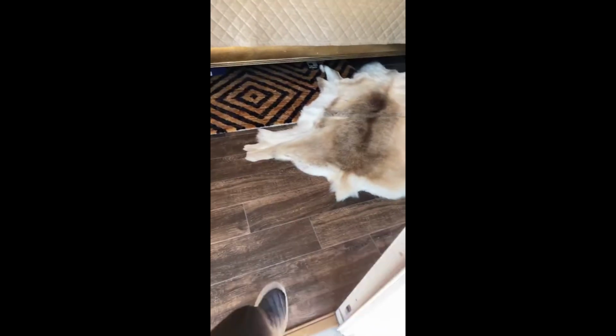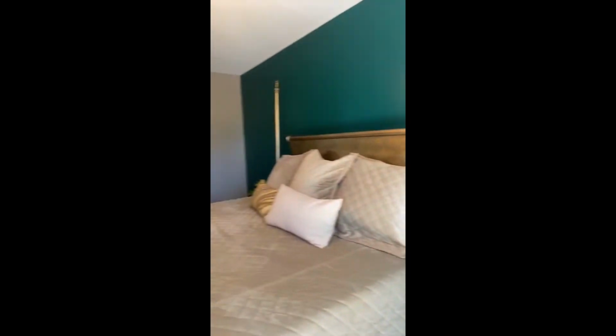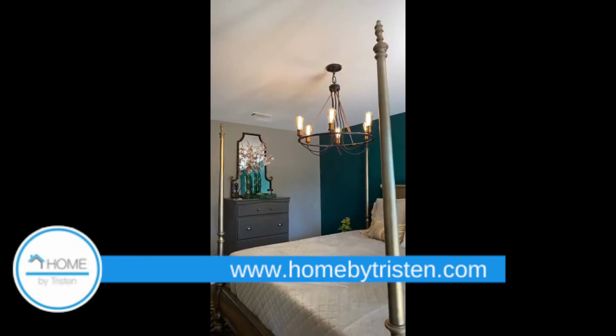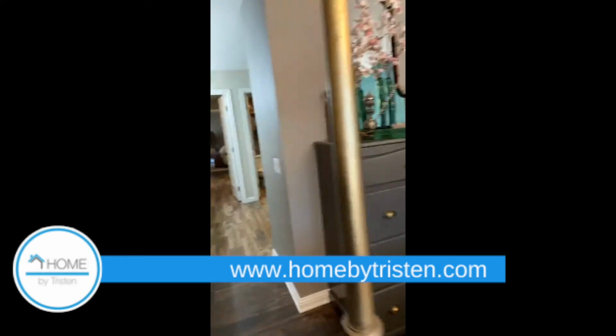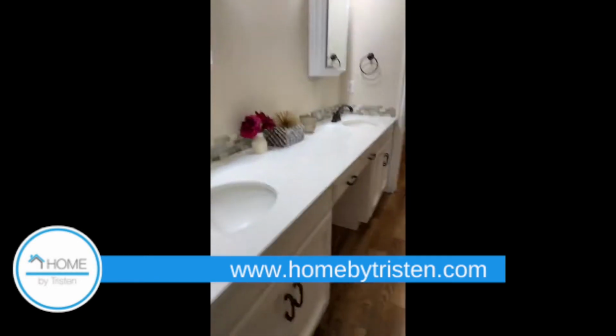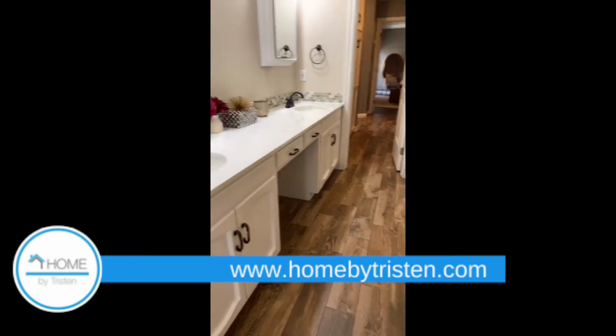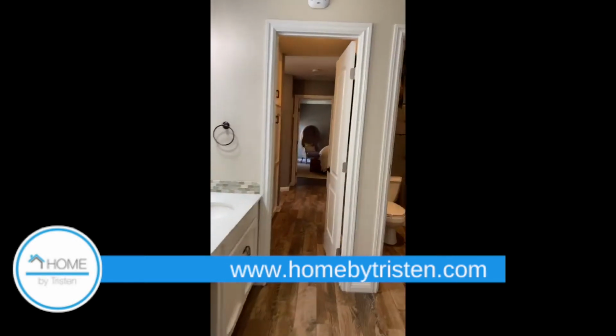Okay, so now we're going to enter into the master. Again, the tile floor is continued, and upgraded lighting throughout. Beautiful wall colors, very modern. This is the master bath. So you have a dual sink here and dual lighting, dual medicine cabinets.